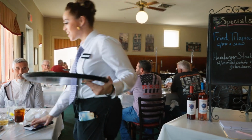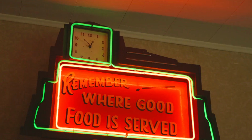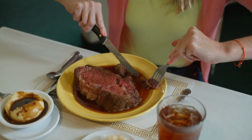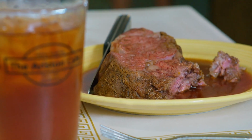We entertain just thousands of Europeans who love the white tablecloth, the Americana vibe. Prime rib is probably our number one thing. We slow cook the prime rib, so it takes about 7-8 hours overnight. Wow. It's super tender. It melts. There you go.